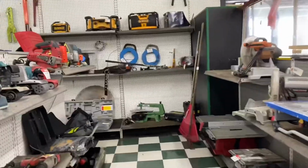Next stop is this pawn shop behind me. I was just here a few days ago, but this is one of the biggest stores in the area and they do move some volume. Hopefully we can find something worth buying here.